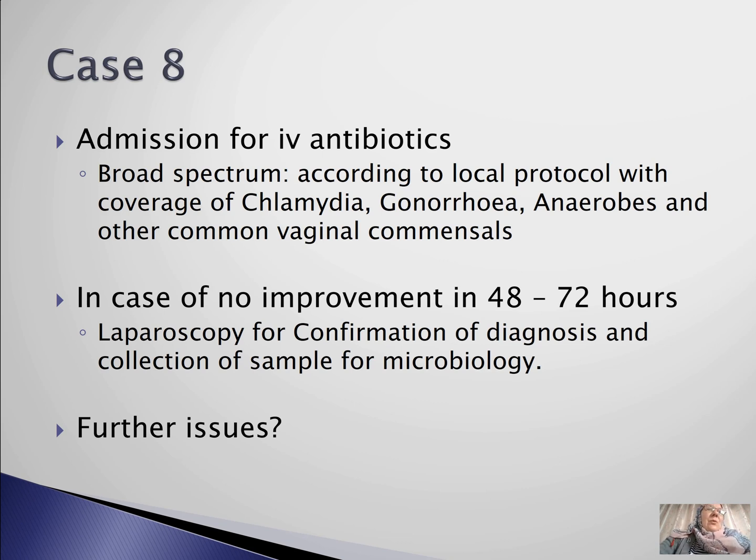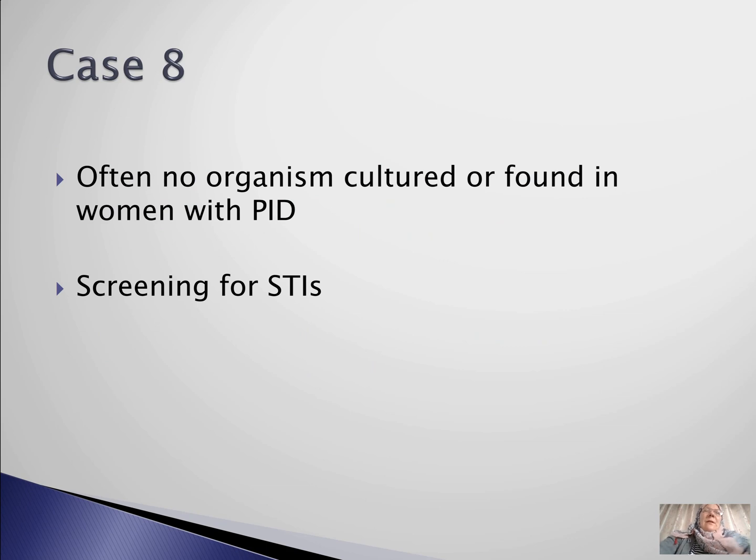What further issues do you have? You find sometimes that there might be no organisms cultured in women with PID, and that is exactly the reason why, if they do not improve, you need to get some tissue samples for culture at the time of a laparoscopy to be sure to treat the right organisms. Often you find that PID, or pelvic inflammatory disease, is polymicrobial, caused by several different bacteria.